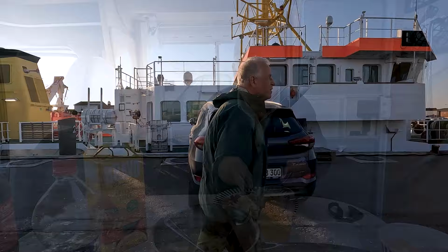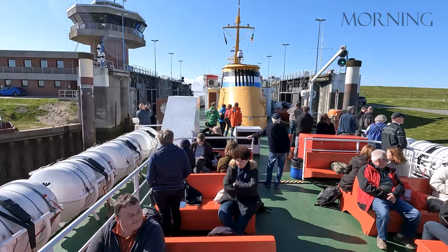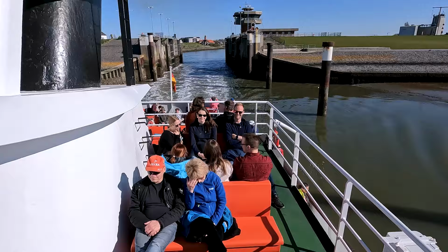We started the boat trip from Busum at 10 o'clock in the morning, and it takes about 4.5 hours to go out to Heligoland. It was perfect weather and very calm.